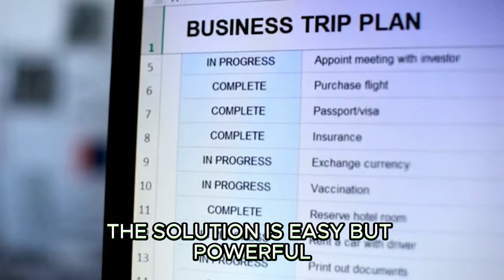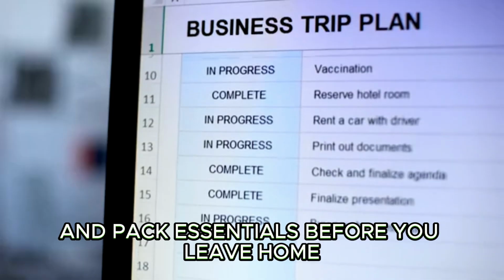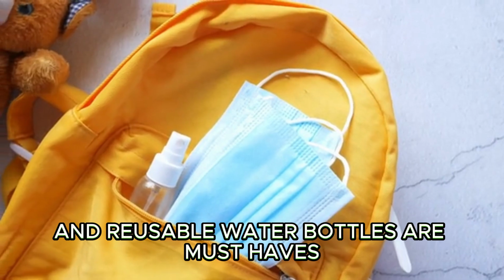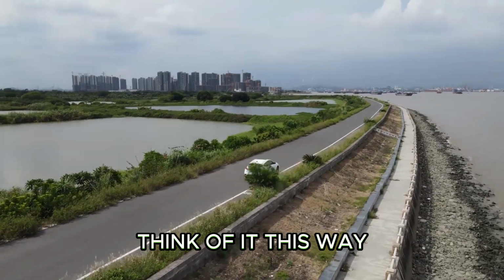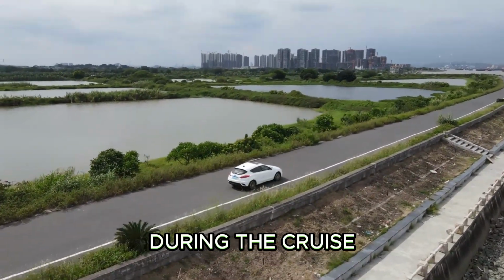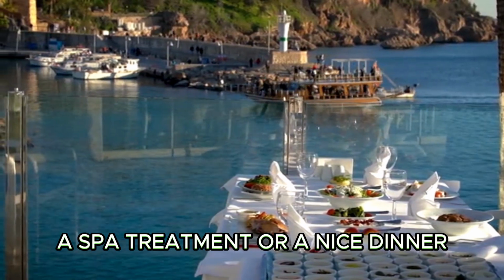The solution is easy but powerful. Make a checklist and pack essentials before you leave home. Sunscreen, medications, toiletries, chargers, motion sickness bands, and reusable water bottles are must-haves. Think of it this way. If your family needs sunscreen every day and you forgot to bring it, you might spend an extra $100 during the cruise. That is money you could use for a shore excursion, a spa treatment, or a nice dinner.